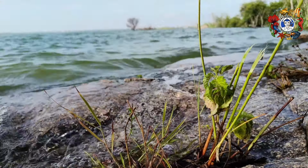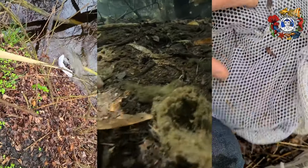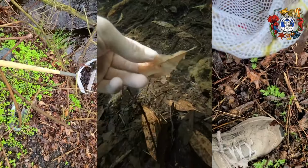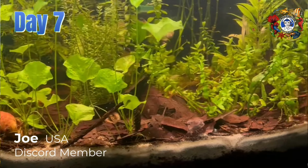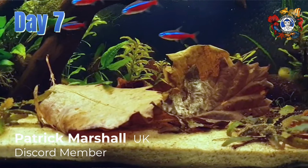What is a food web? Well, you go out to a ditch or a pond or a stream and gather a handful of old wet leaves that are broken down. Put them in a bag or a bucket and bring them home, and put a small handful, just a few, in your tank on day 7. That will bring a new kind of life into your tank.